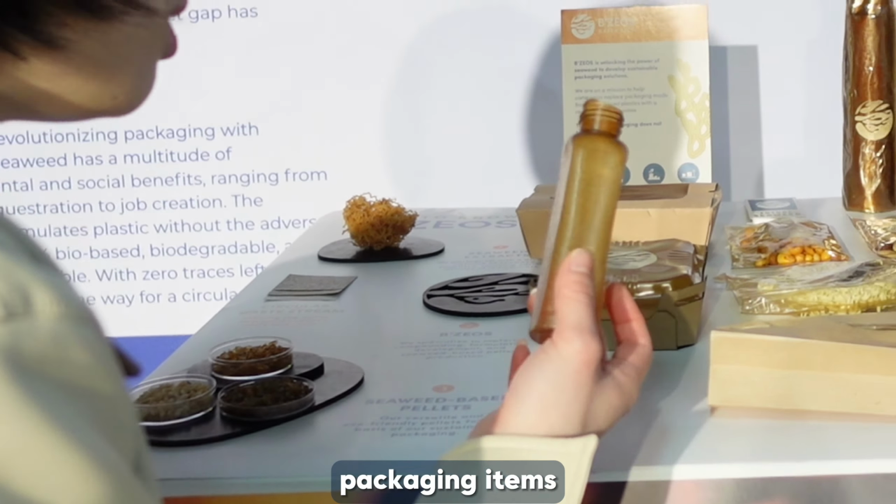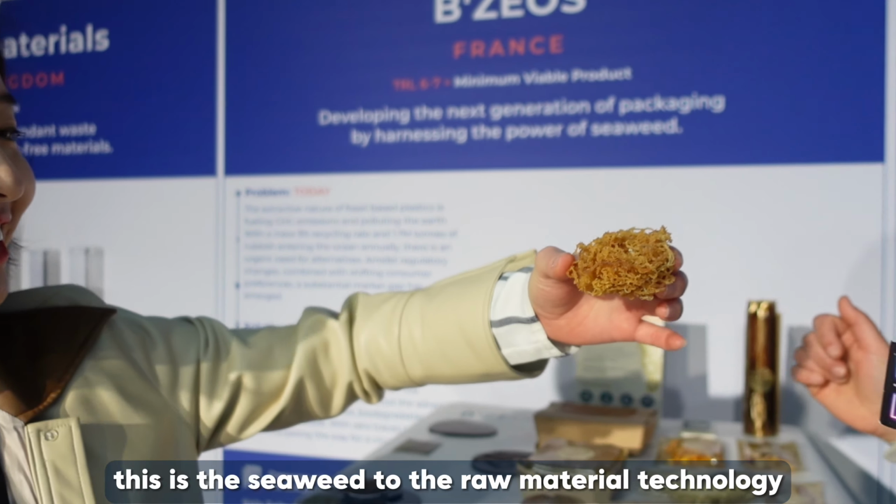Oh, so these are all from seaweed? These are all from seaweed. These are 80% seaweed polysaccharide in here. So this is the original? Exactly. This is the seaweed, so the raw material.